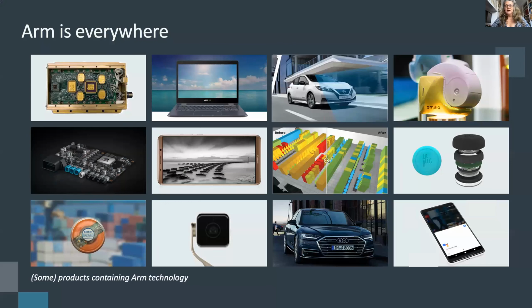So I just wanted to give a little overview of some of the things that include our products. So Arm doesn't actually make anything. We don't manufacture something that you can buy in a shop. But what we do is design technology that most of the world uses in one way or another. So you can see hopefully some pictures here. I won't talk about all of them, but I'll pick on a couple of them.